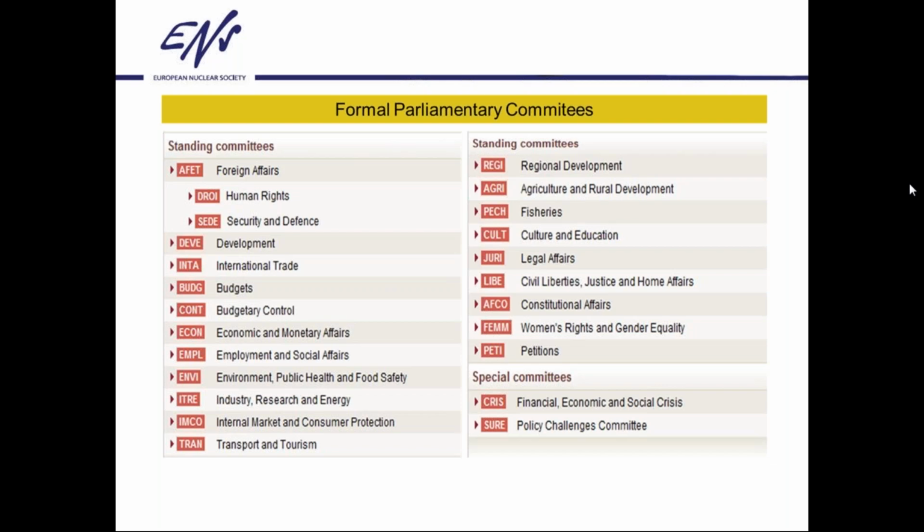Good. So as I said, the members of the parliament are spread in different committees responsible for different subjects. As you can see here, this is the overview of the parliamentary committees. One of the main committees important for us is the ITRE committee, which is responsible for industry, research, and energy. So the ITRE committee is dealing with our subjects.